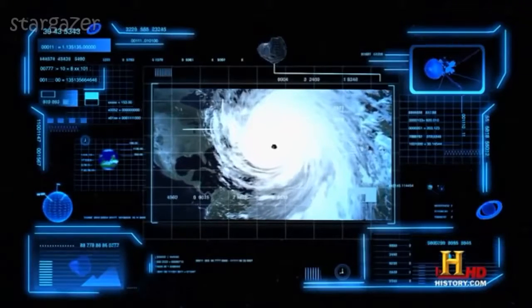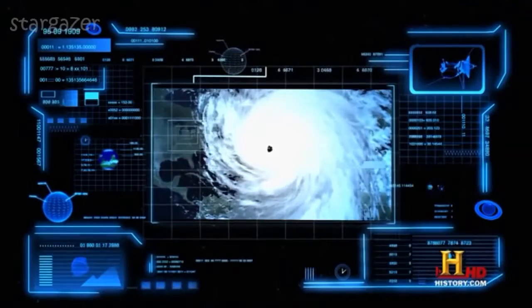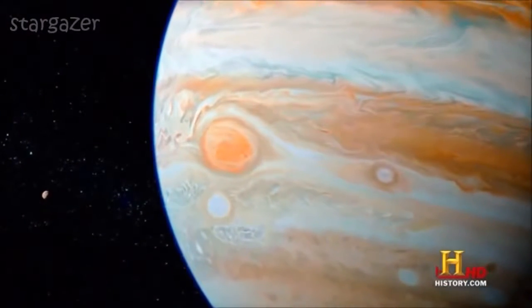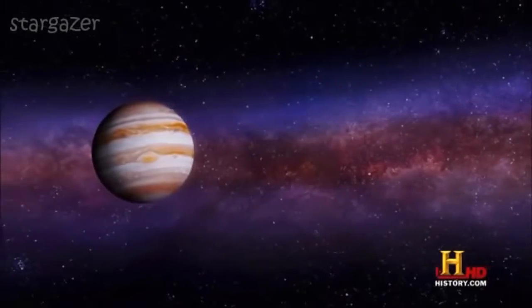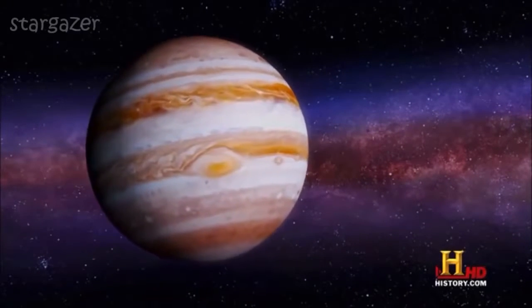Most tropical storms in Earth's southern hemisphere spin clockwise as our planet rotates. But on Jupiter, the Great Red Spot follows an unearthly path. The Great Red Spot, which is in Jupiter's southern hemisphere, rotates counterclockwise. It's anticyclonic. And that's because it's a high-pressure system, unlike the low-pressure systems here on Earth associated with storms. So when you have a high-pressure system, the airflow is naturally the opposite to that of a low-pressure system.